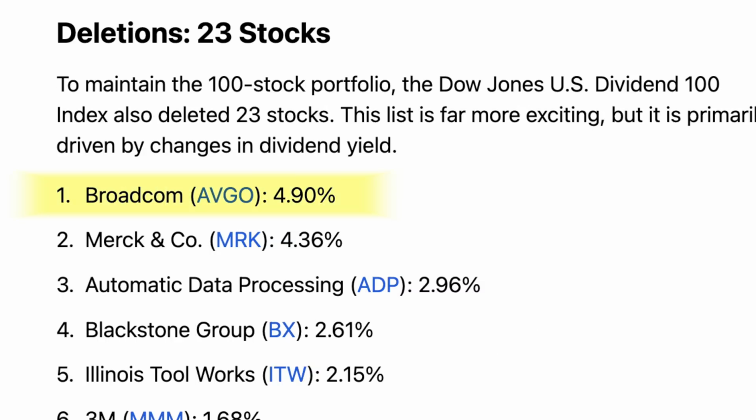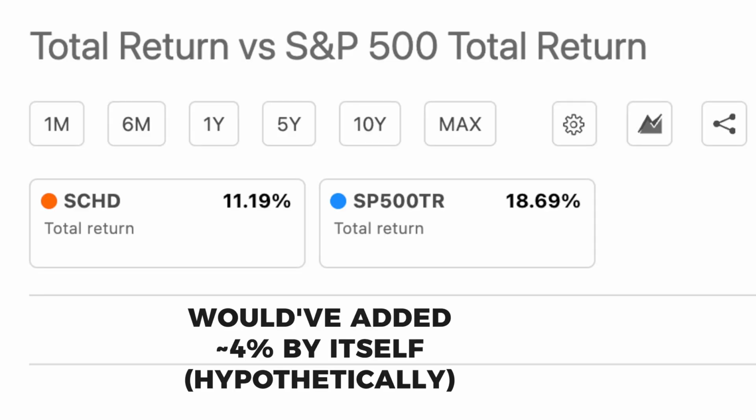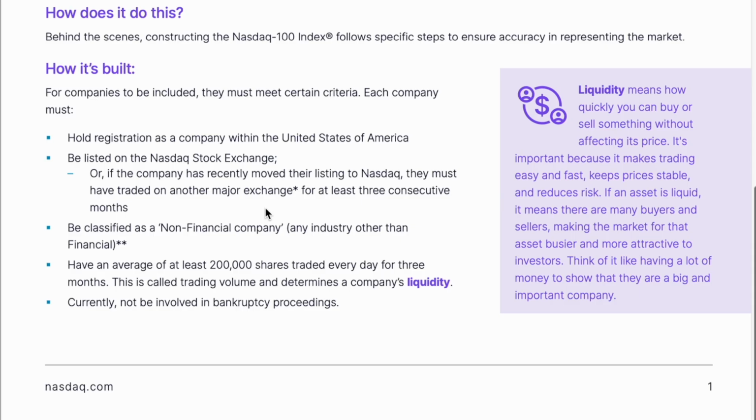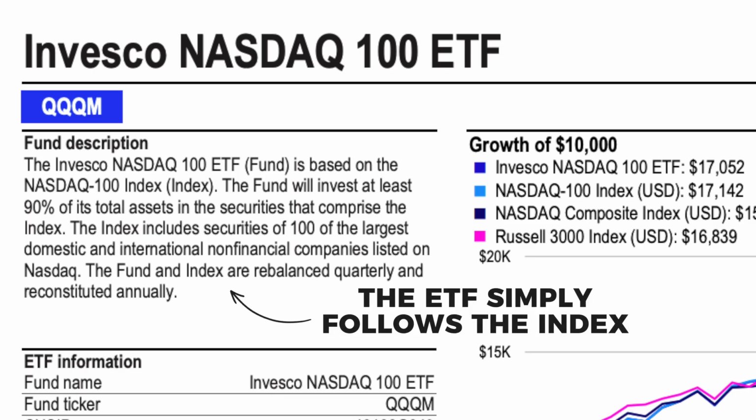So if we just do some basic estimate math, you're talking about around an extra 4% in total return for SEHD from Broadcom alone. But again, if you're investing in ETFs, then we can't really think about it in that way, because what you're investing in is the method that the ETF uses. And the only way that you can judge the performance is based on what that ETF is meant to do. But that's why I always harp on knowing what you're actually invested in and why. And of course, we mostly talk about it with individual stocks, but it applies with ETFs as well.